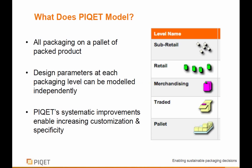Now, the tool has been designed to model and assess packaging systems at a number of what are called levels. And to clarify the jargon, primary packaging is any packaging component in contact with the product. And in PK, those components are captured in the sub-retail or retail level. Secondary packaging is captured at the merchandising level, and tertiary packaging is captured at the traded level. Next slide.